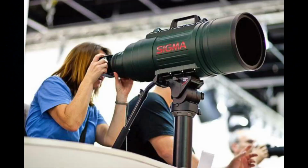Sigma made a 200 to 500 f2.8. It's a very famous lens, and most of you may not even have heard of it. Actually, I've never seen that lens. It is enormous, literally a kind of big bazooka. Sigma 200 to 500 f2.8, not even f4, not even 5.6, 2.8, and it's very heavy. It's basically an experimental lens, and it's very famous among the Sigma community and the telephoto lens user community. Why? Because it's 2.8.